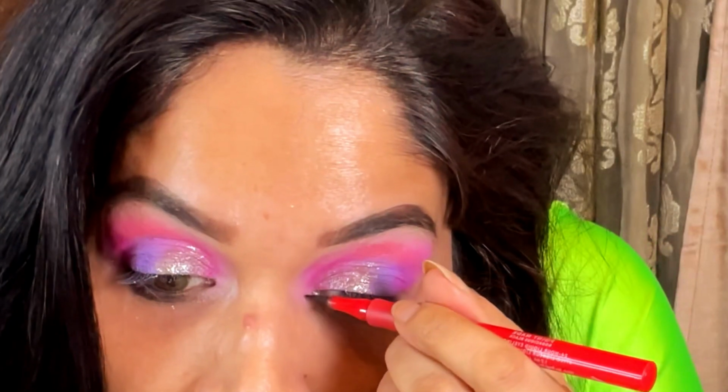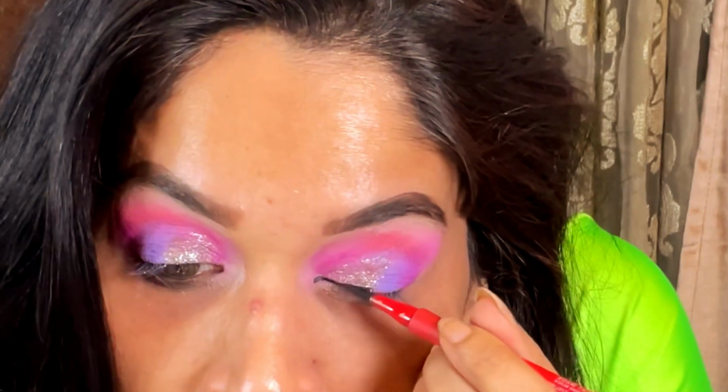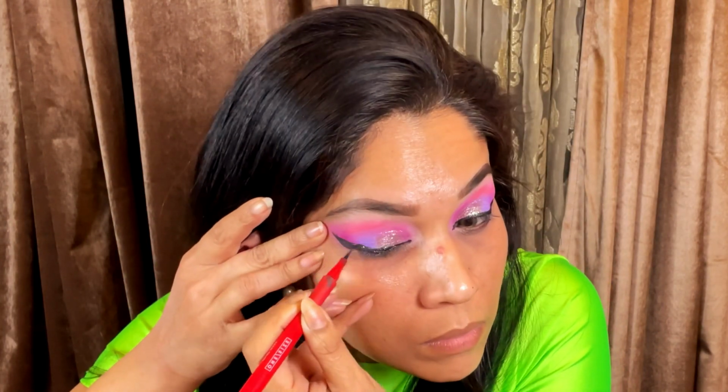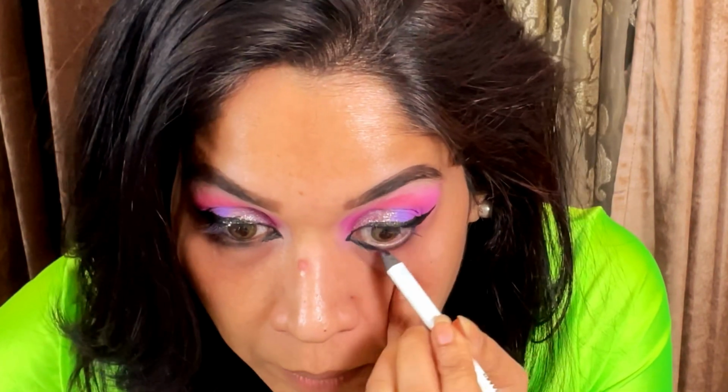Okay, now I'll be using my One Size Patrick Bodacious black liner. I'll be using a Mario pencil, so this is pretty good. It's very nice and buttery. And just connect it.